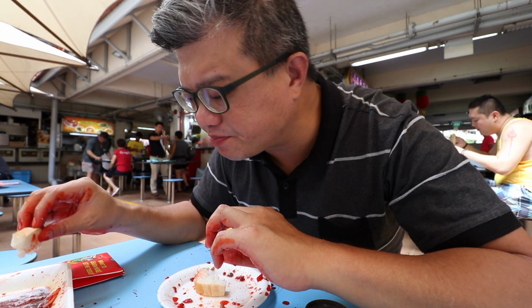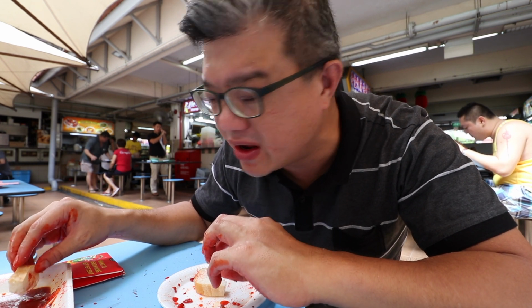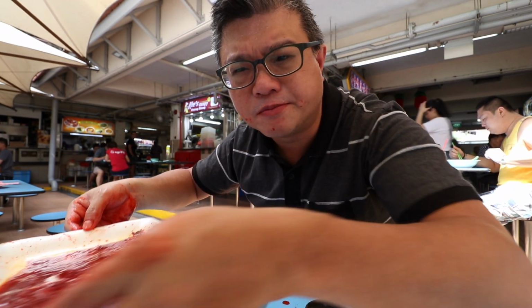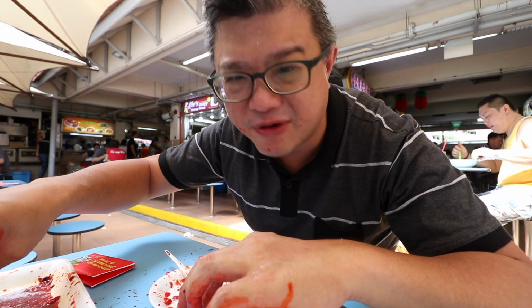Now the bread, even though it's dry, it doesn't really matter once you dip it inside the gravy. See? Wow, look at that. Woo! All done. Woo! Haven't eaten tulang in a while, so I really miss this.